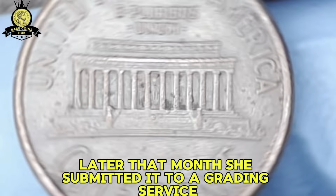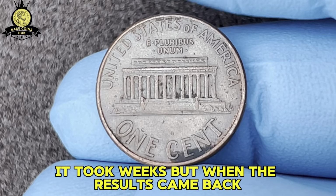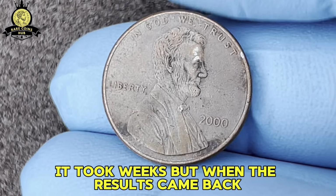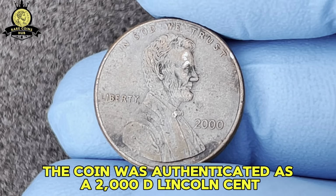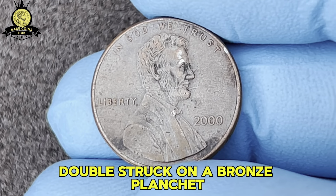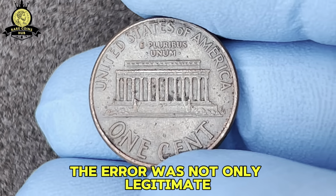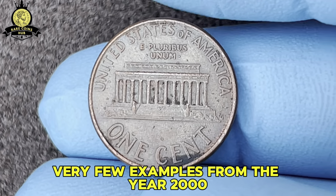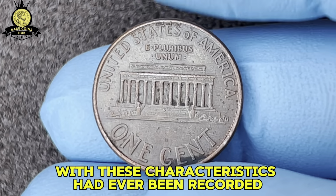Later that month, she submitted it to a grading service. It took weeks. But when the results came back, she learned what she really had. The coin was authenticated as a 2000 D Lincoln cent double struck on a bronze planchet. The error was not only legitimate, it was rare. Very few examples from the year 2000 with these characteristics had ever been recorded.